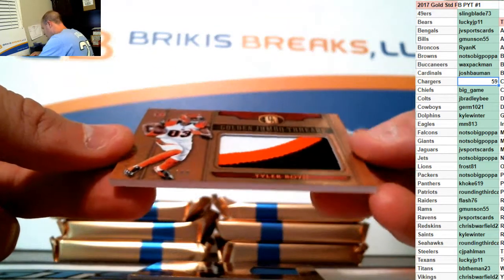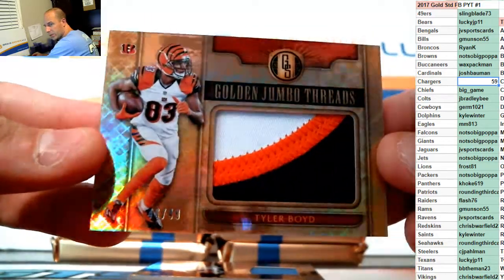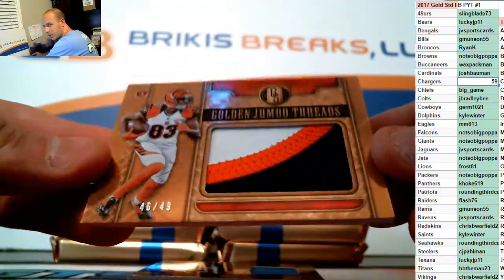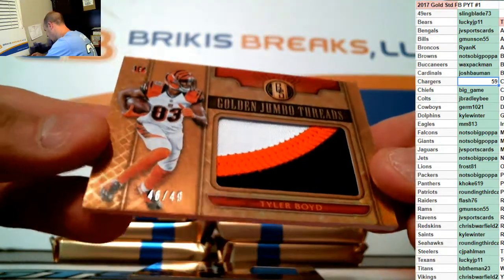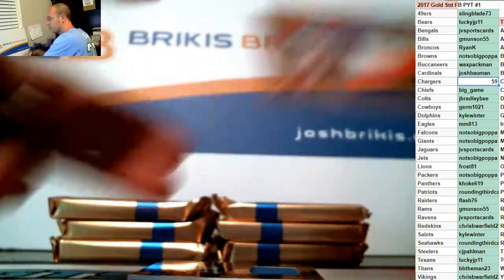Out of 49 also. Another big, strong receiver here for the Bengals. Not going to be the number two, though. He'll be end zone target, I guess. I don't know. Tyler Boyd, 1-2-3 color jumbo patch on the Boyd for the Bengals. JV sports card.